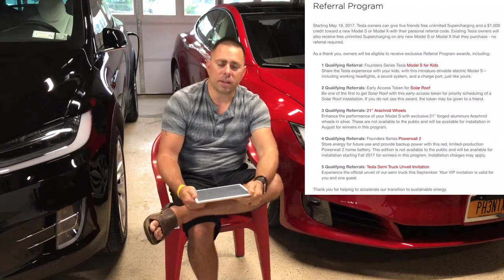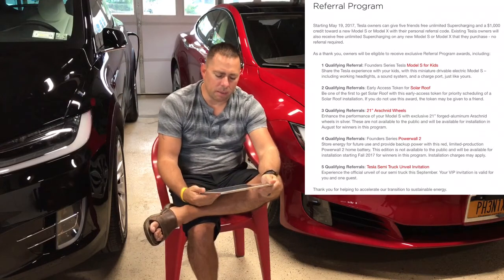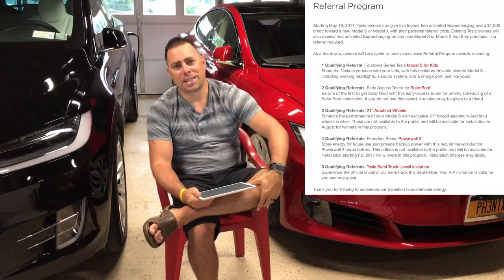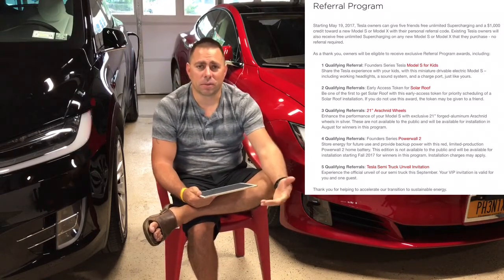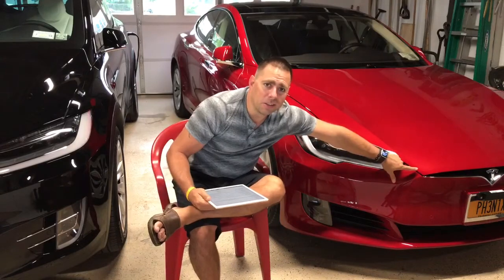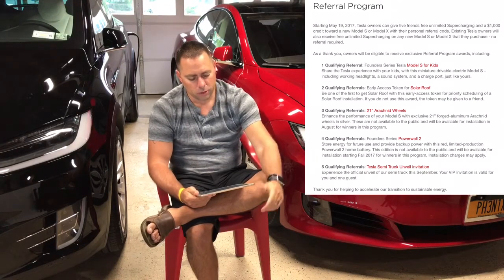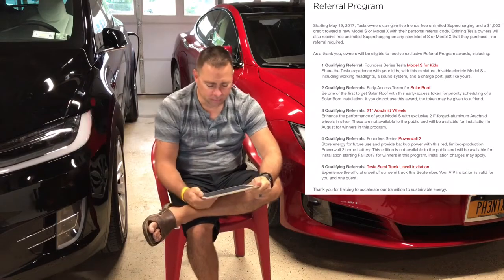So right now, because I referred myself and I got Megatron, I actually was able to get a Model S for kids. I haven't received it yet. It's supposed to be arriving anytime now, and I will do an unboxing video of that and show that to you guys. I'm actually going to be one of the first people to get the Model S for kids that has the new front end on it, the new front nose cone that looks like this. The other ones are just like the old nose cone, which is really cool. So if you refer one person and they take delivery, you get a Model S for kids, and that's in this program right now.